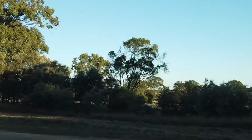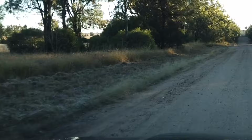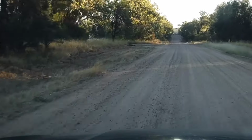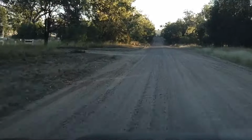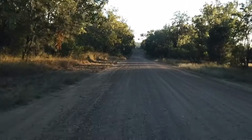To get to the second site, you'll be travelling on a very well maintained gravel road. I was warned that you do have to be careful of trucks at some times, but it'd be fine in a two-wheel drive vehicle, no problem at all.